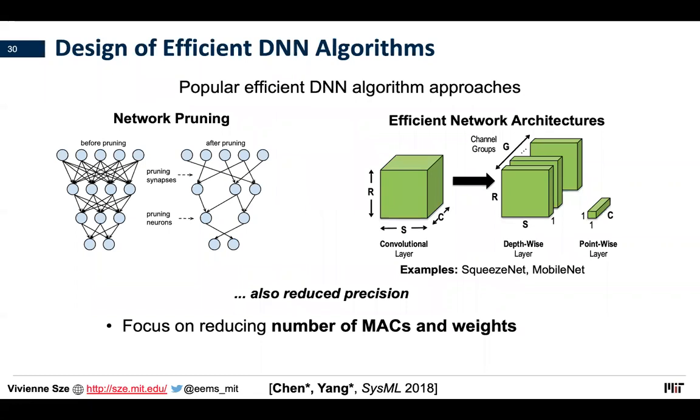So the first thing is, okay, let's look a little bit from the algorithmic side of things first. There's various different approaches that people are using to try and make these DNN workloads potentially more efficient. One popular approach is what we call network pruning, which is basically setting some of the weights to 0. And then we know that anything multiplied by 0 is going to be 0. You can skip those operations, and also you can reduce the storage cost of the weights.